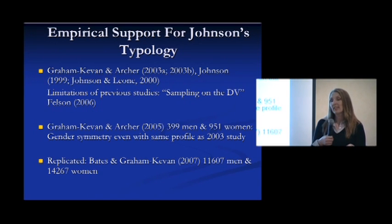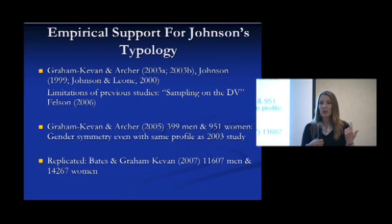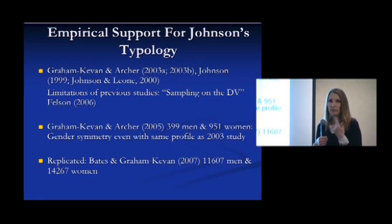Johnson knows this research, he's reviewed it for publications, he's conversed with me, yet he never refers to this research in any of his work, although he always cites my earlier papers. And he continues to say that intimate terrorism is male. This is in spite of really an absence of data, and the tiny bits of data which are there do not support this.